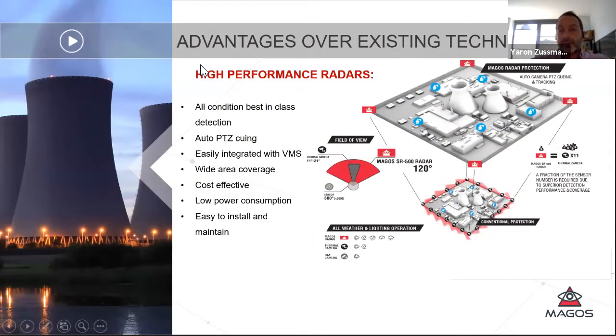So if we go into the advantages of radar, you say, why radar? Radar is a 50-year-old technology. What are you bringing me radar as part of innovation? The nice thing that we see here is with radar, we are able to solve a lot of the obstacles that people see today and the reason they stop using a lot of the technologies that currently exist.